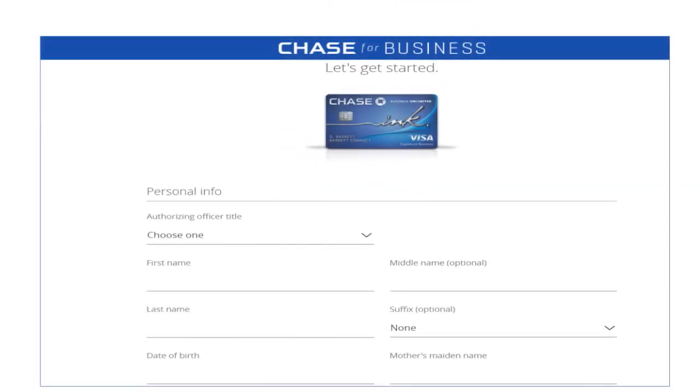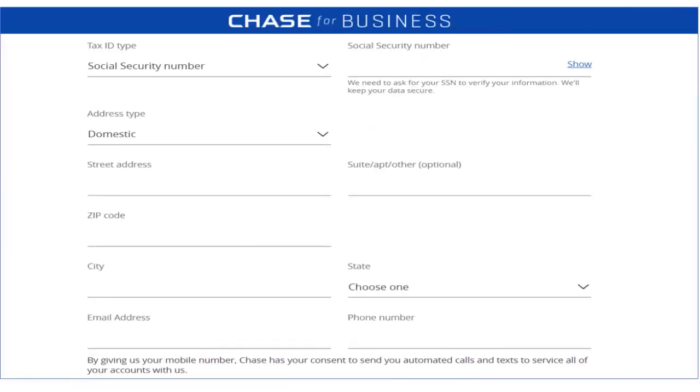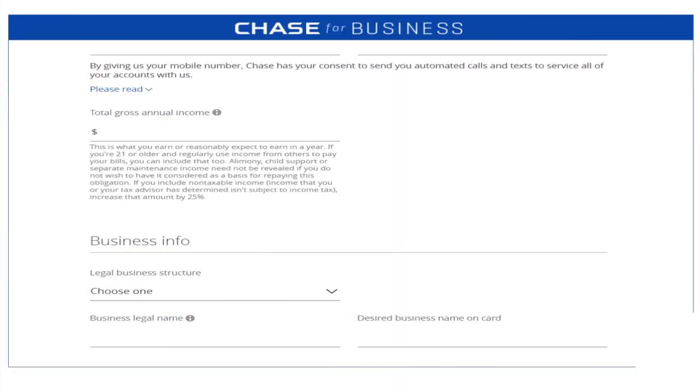So this is the application. You can see here the first snapshot. They want to know about your personal info, so you have to put your officer title, whether you're the CEO or the founder, your first name, last name, everything else, your date of birth. And then they're asking you for your tax ID type, your social security number, your address. The third snapshot here is they want more info about the business, the total gross annual income, the company's legal structure, whether it is an LLC or LP or sole proprietorship.